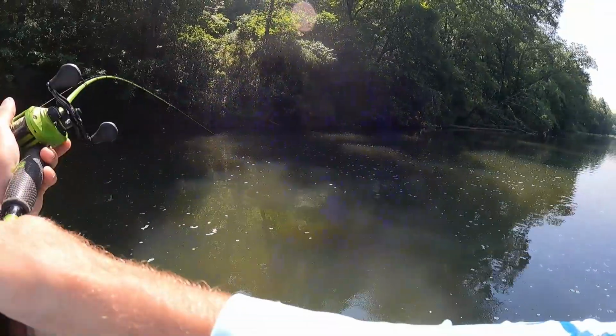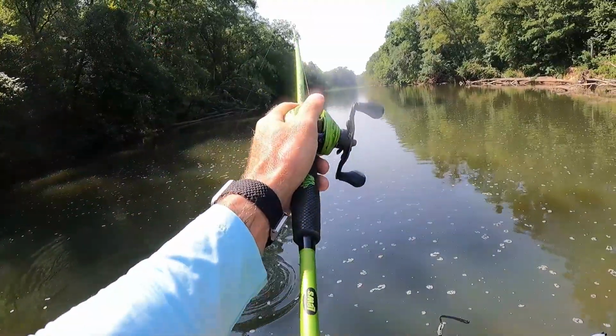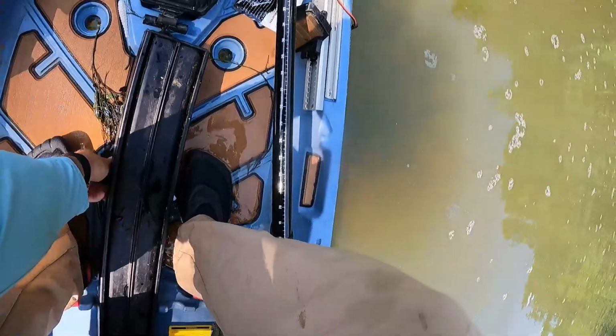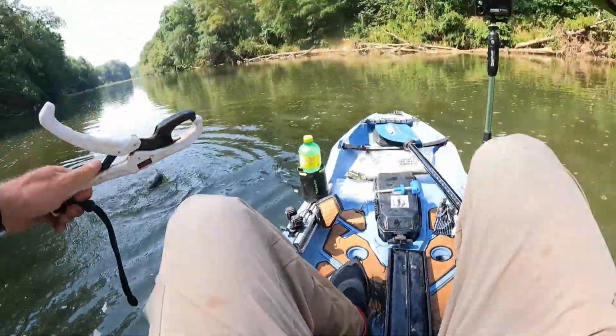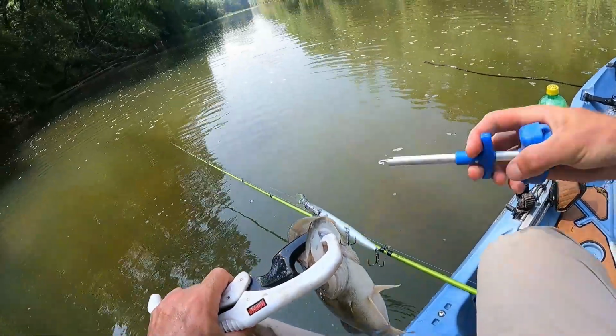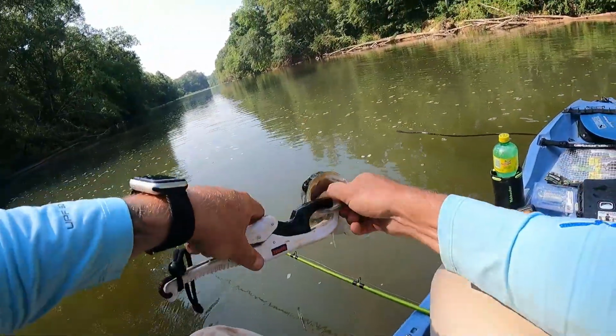Got him. Saw him come up and hit it. Let me get my lockers. Well, nothing crazy, but this deeper water is definitely producing better fish.